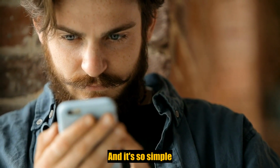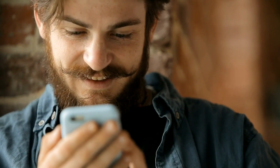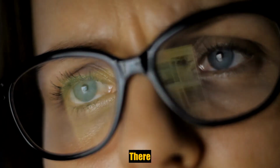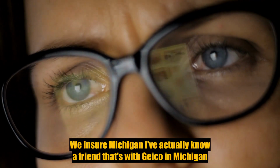And then it's so simple. All of that data that I told you, it's going to walk you through that process. In this case, I got an error because they hate Michigan right now. I don't want to say hate. They don't do quotes over the internet. It's kind of their way of saying, we don't insure Michigan.